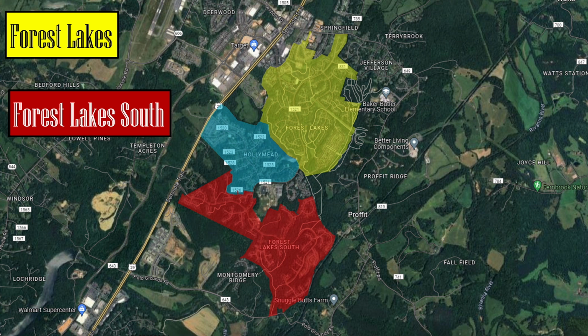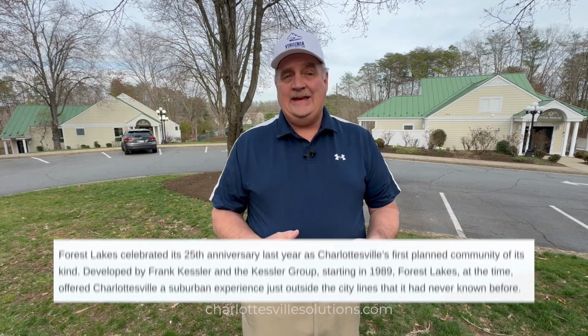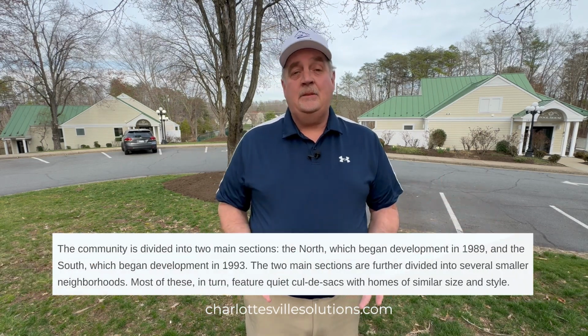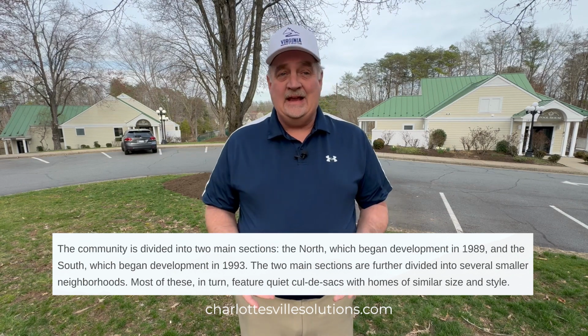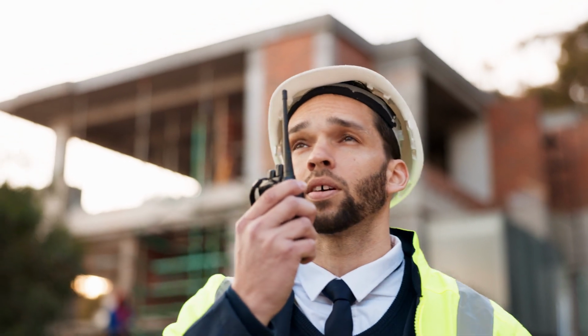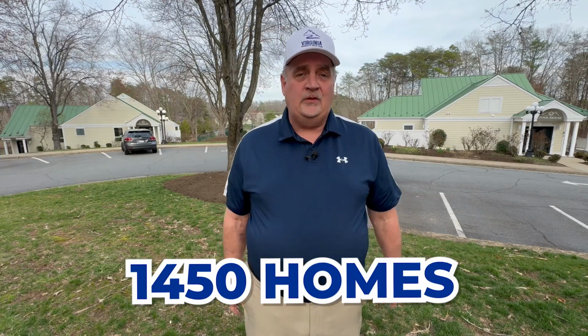And this community in Forest Lakes North began breaking ground in 1989. Now, if you go to the southern side, ground began being broken there in 1993, and both neighborhoods have continued to grow greatly over the years, and now there are over 1,450 homes in these neighborhoods.